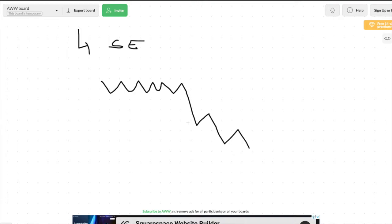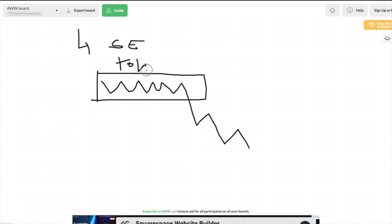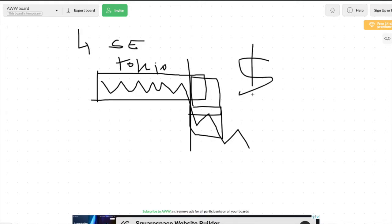So what we're going to do is try to understand what the limits of this area are while it's the Tokyo session. I'm sorry, I'm really bad at writing. Then when the London session starts, we're going to see if it breaks, and if so we're going to do a trade here. We're going to put our stop loss here, our take profit here, and we're going to try to make some money. Let's see if it works or not.